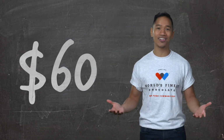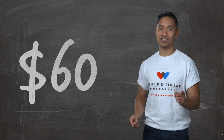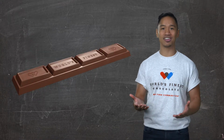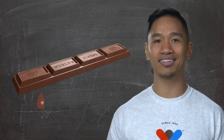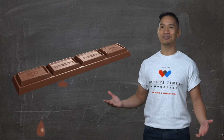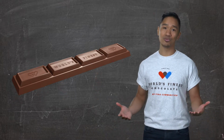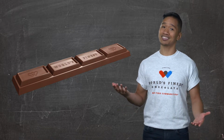Now, a few things to remember. Having a box of chocolate is just like carrying $60 around, so you have to be careful with it. Also, you have to take care of your chocolate. You don't want it to get too hot. If it does, it could melt. So protect your chocolate and keep it in a cool room. Think about it like this. If you're in a room with your box of chocolate and you're hot, your chocolate is probably hot too.